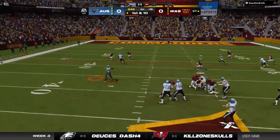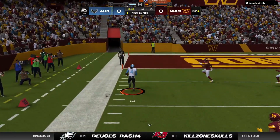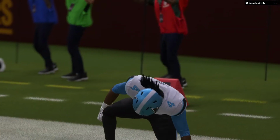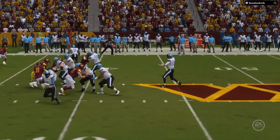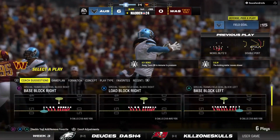To the air, Allen. Right back to Cook for another completion. Touchdown! James Cook, his second touchdown on the season. And the Aviators will jump on top with the game's first score here this afternoon.